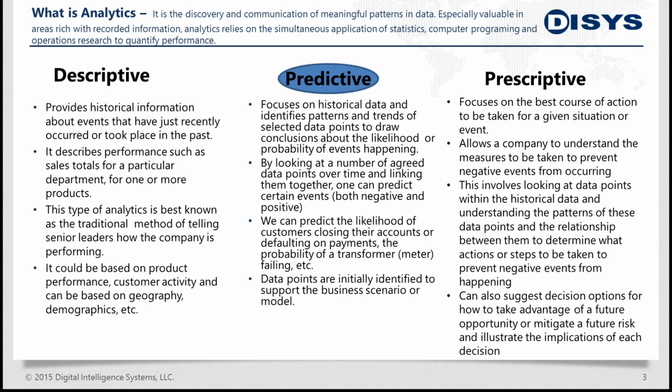And the ability to capture that data and link that with your historical data allows companies to derive very, very powerful information about events, negative events, and the likelihood of positive events as well. So prescriptive is new and growing. It's been heavily utilized in the financial industry, banking, and in the brokerage industry as well, in terms of price fixing and price adjustments.